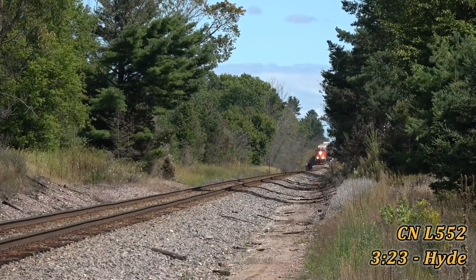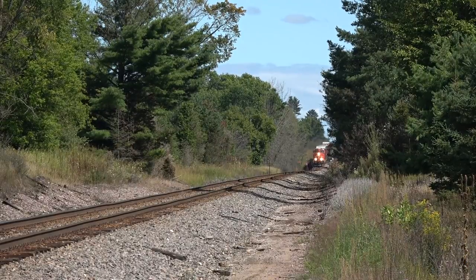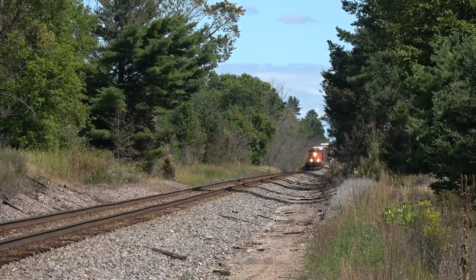Our L549 would have to wait at Algoma Junction for the L552 to clear up the track from Gladstone, so we headed west towards Hyde, where we catch what is otherwise known as the Quinisec Turn heading west along US 2.